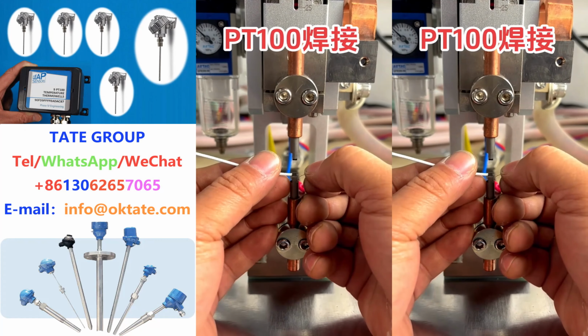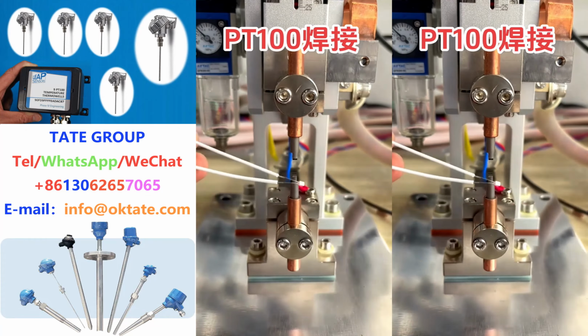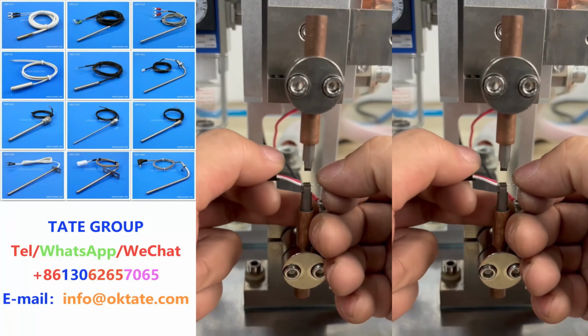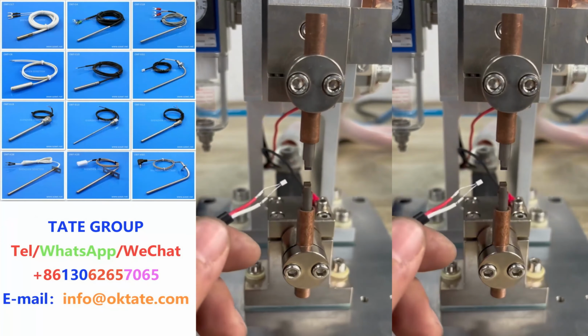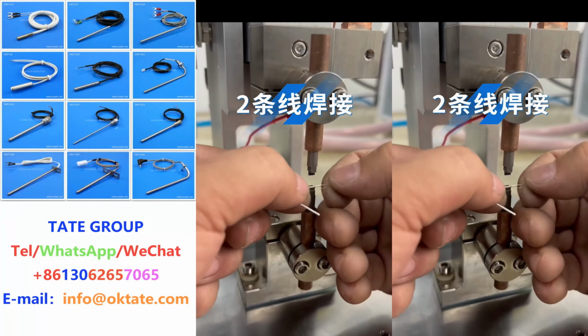Poor weld consistency? TATE ensures repeatable defect-free welds. Wire breakage due to excessive heat? Our machine minimizes heat impact, protecting delicate materials. High production costs? Increase efficiency, reduce waste, and boost your profitability.